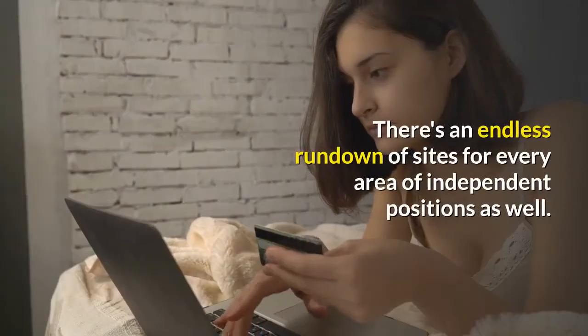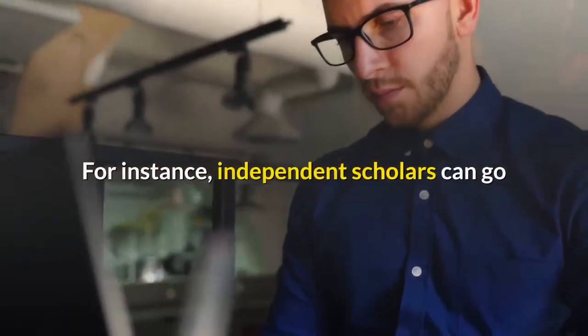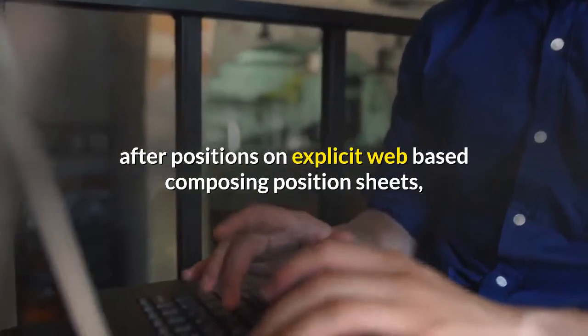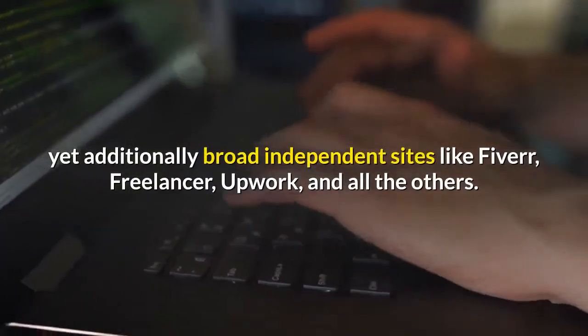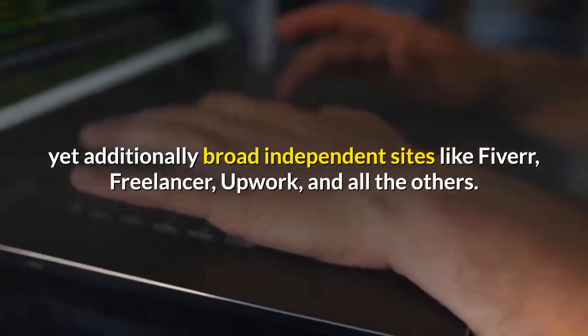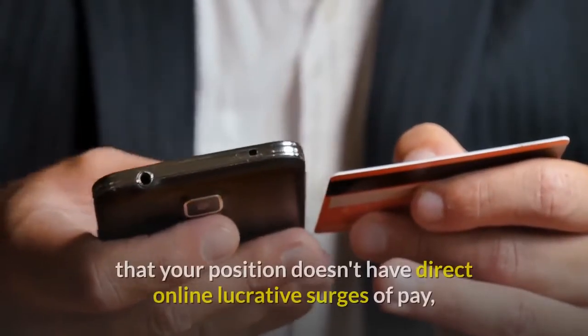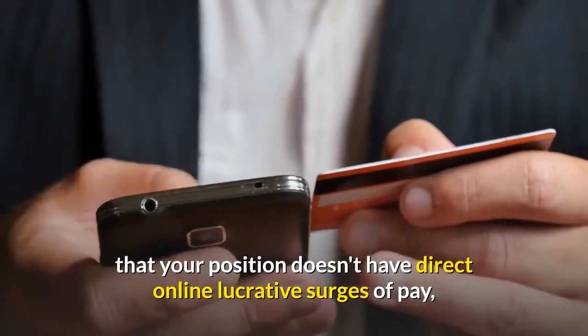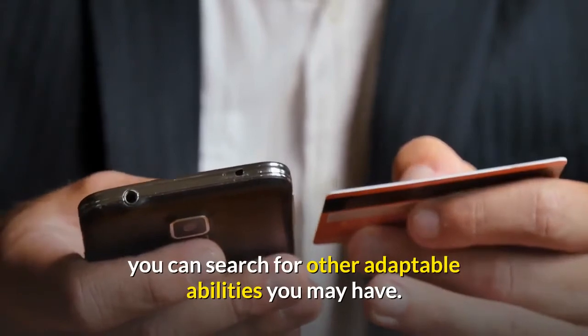There's an endless list of sites for every area of freelance jobs as well. For example, freelance writers can apply for jobs on specific online writing job boards, but also general freelance sites like Fiverr, Freelancer, Upwork, and all the others. If you find that your job doesn't have direct online lucrative streams of income, you can look for other flexible skills you may have.